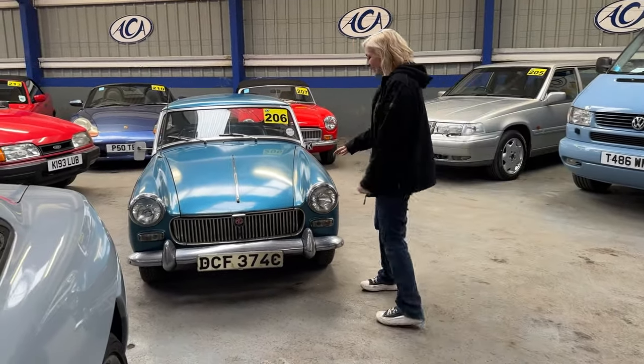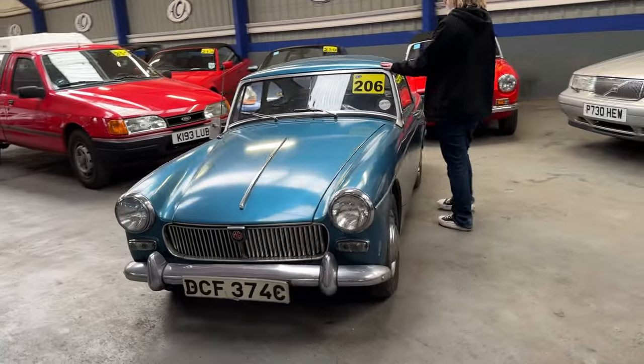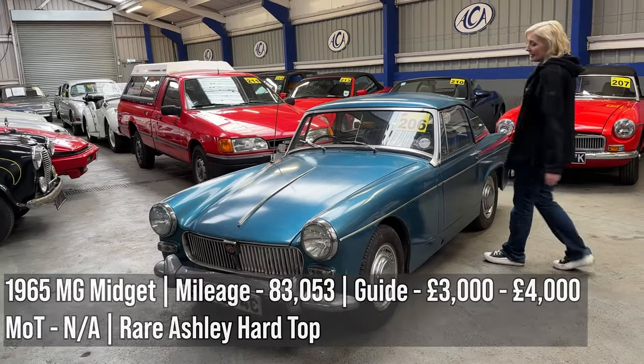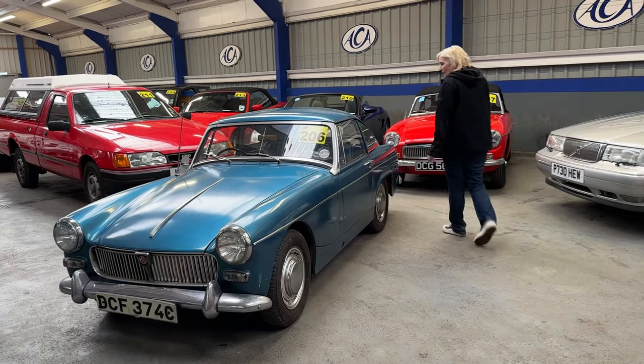What have we got here? Oh, that's a nice little MG Midget. 1960s. It's got an Ashley hard top. Someone in the comments will know what that means. I've got no idea at all. It looks cool. It does look really cool, and the colour, I'm not sure if the camera will do it justice, but the colour is really quite lovely. Along with the wheels.